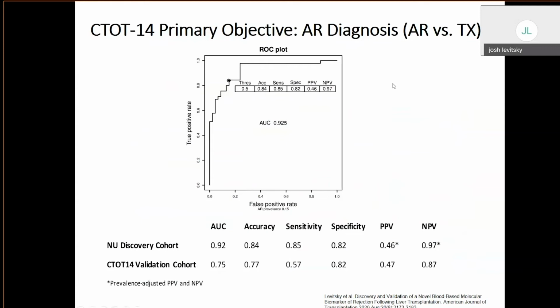As I mentioned before, this external validation is quite important. And we were able to show relatively good validation, accuracy of 0.77. What you will note is that the negative predictive value is really what is optimal here. So this appears to be a very good rule out rejection test. Not great at ruling in rejection, but ruling out. And this may be important when one is minimizing immunosuppression, to suggest to continue minimizing immunosuppression if you have a strong rule out test.